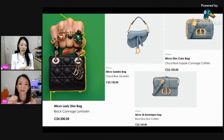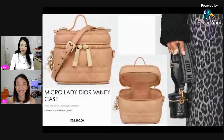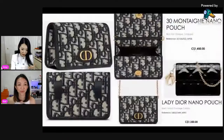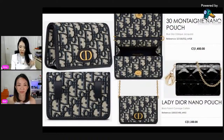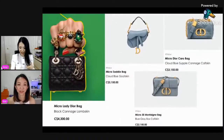Wow, these ones are expensive. Look at the Lady Dior one. It's almost the price that I paid for my regular size mini Lady Dior last year. Insane, these prices. More expensive than Chanel too, which I would not personally go there. They are cute though, very cute, but in contrast to these ones, I would buy these ones. I think with these you're getting so much value, and the same type of usage, but at a fraction of the cost of these.